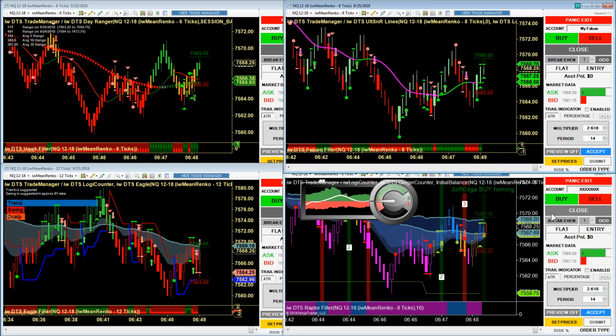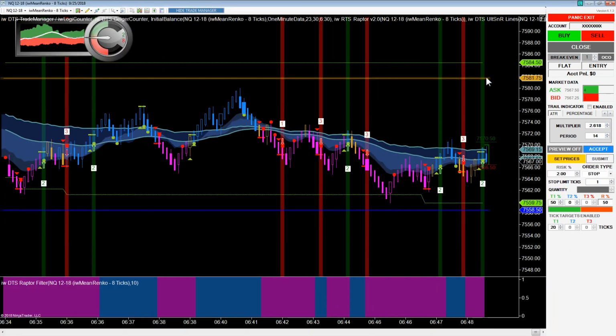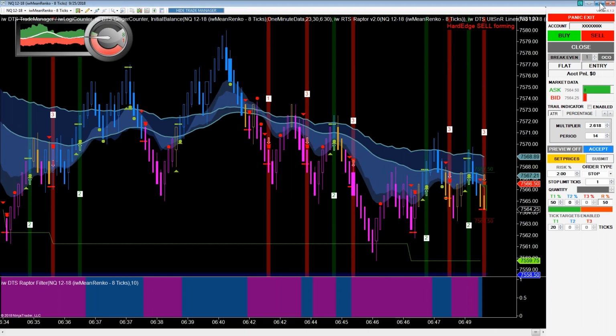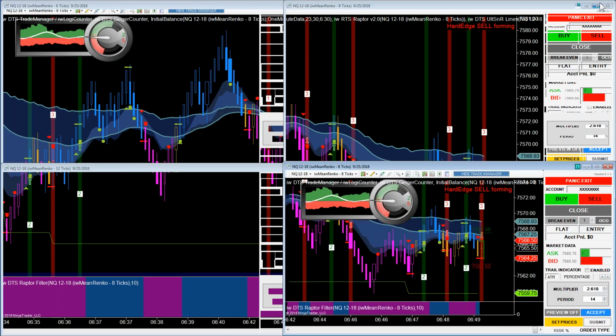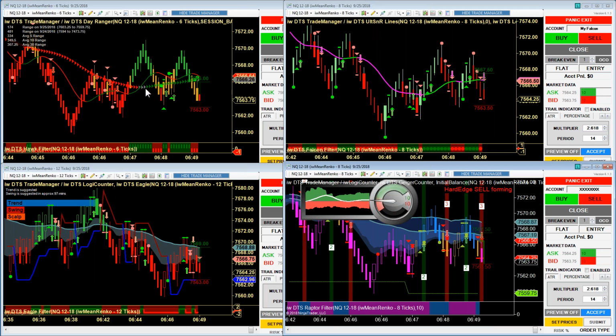Right, so where are we relative to the support and resistance lines? Okay, we're below the median line. I don't like all this candy striping that's going on. That's a little choppiness showing up right there. We're getting some hard edge bounces here, some number 3 signals. Hard edge bounce here on the Eagle. The Hawk a little conflicted, as is the Falcon.